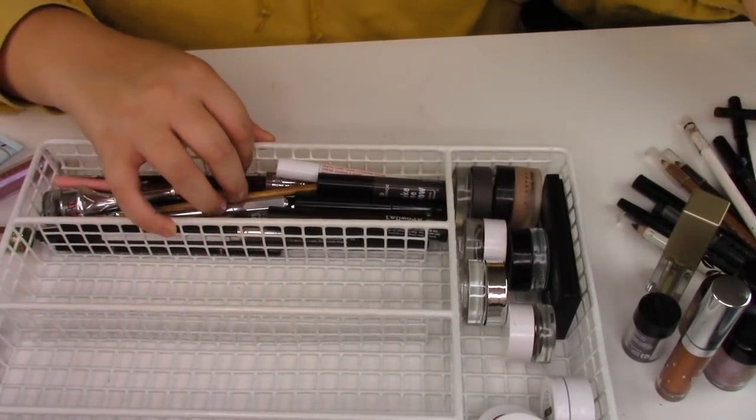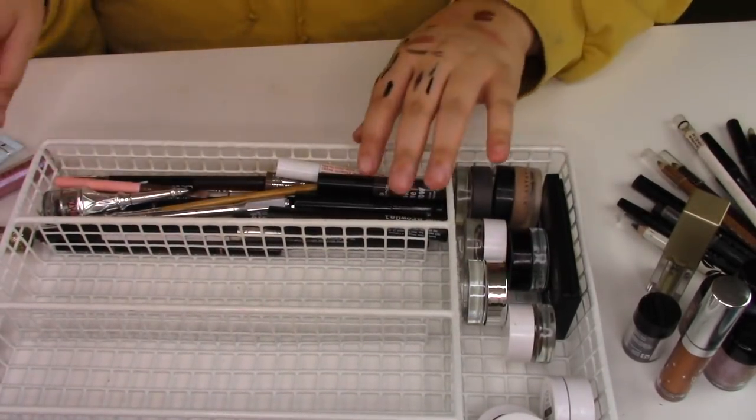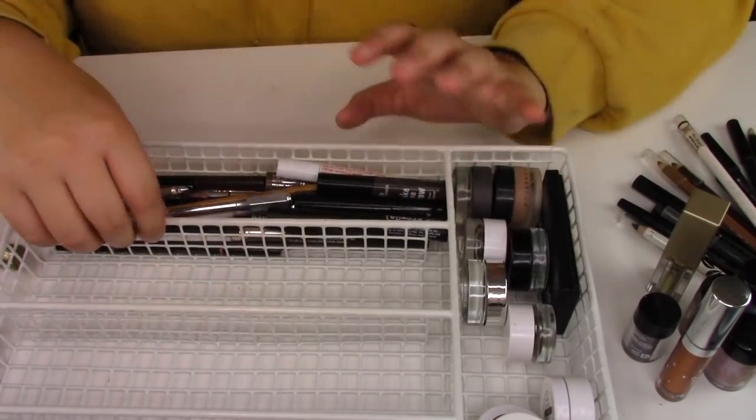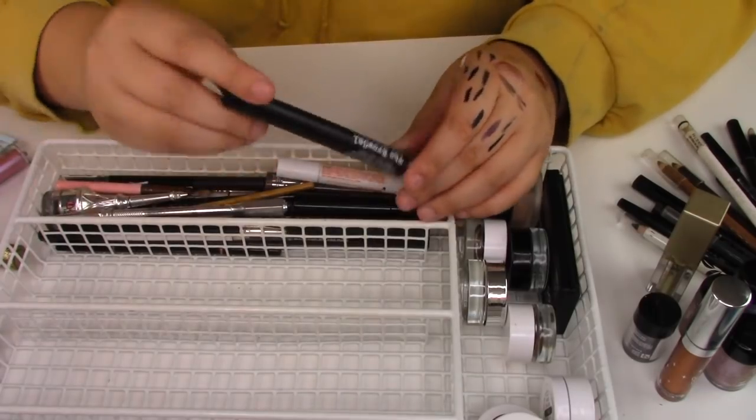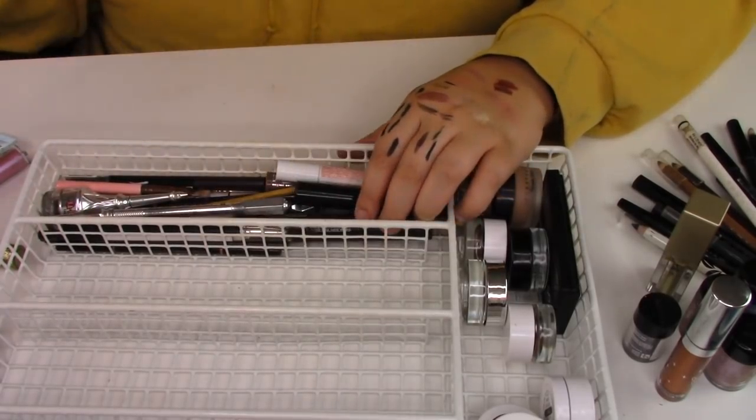So now we're on to brows. And this one I feel like I'm not going to get rid of a lot. I feel like I really like my brow products. Definitely keeping my Essence Make Me Brow because it's amazing. Also keeping my Brow Gal Tanya Crooks gel.